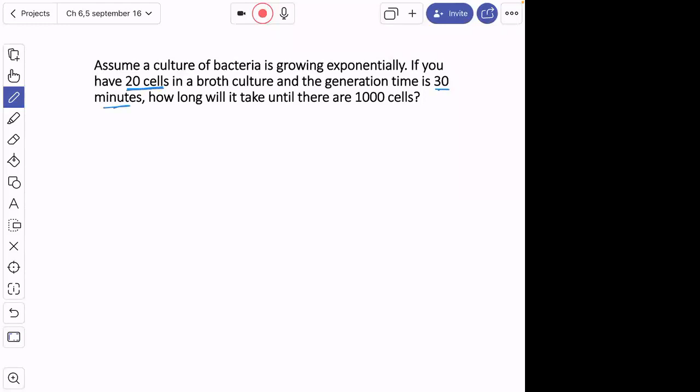Okay, so it's given that at time 0 you have 20 cells. If we think through this, that number is going to double every generation. After 1 generation, you're going to have 40 cells, and we were told that that takes 30 minutes.